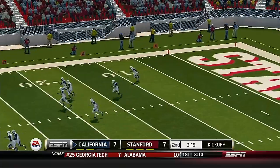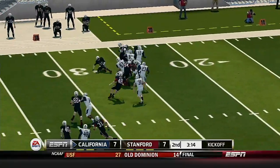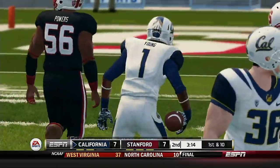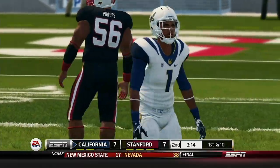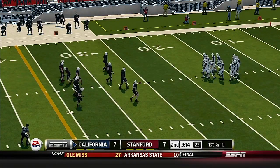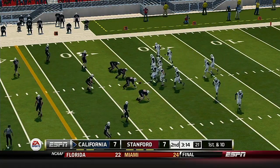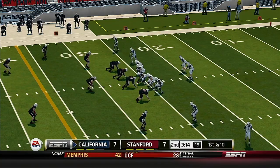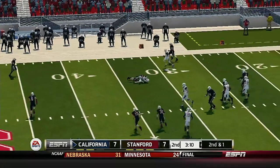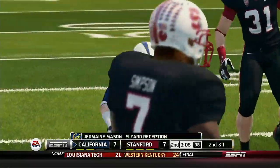Fry gets set to kick this one away. Taken at the five, and he just got drilled. You always want to go in the locker room with momentum, so as we get closer to halftime, I think we'll see more and more attempts to create big plays. They'll bring him down at the 35-yard line.